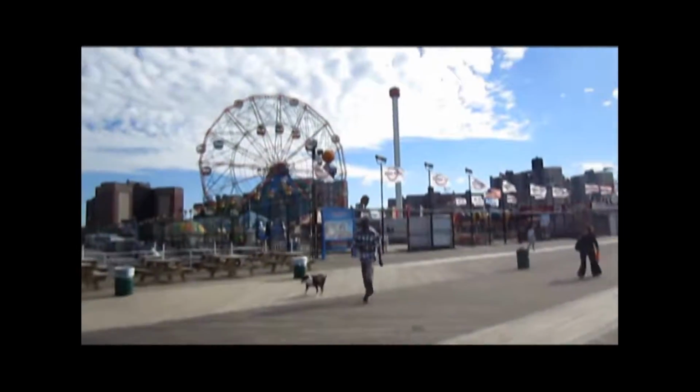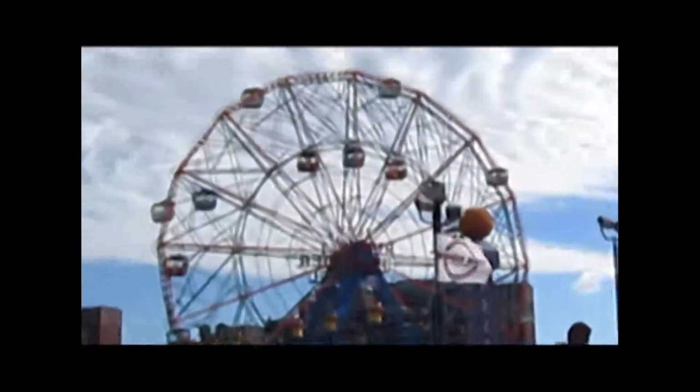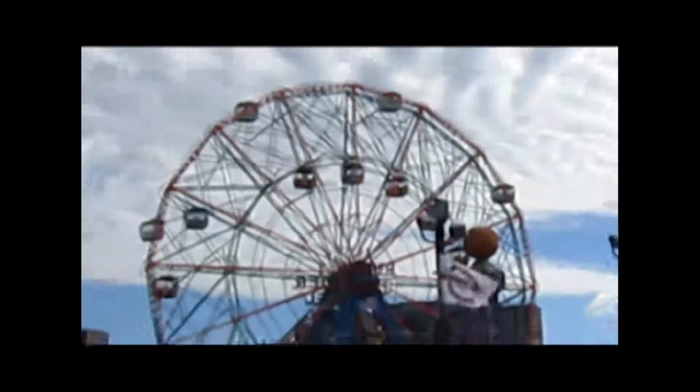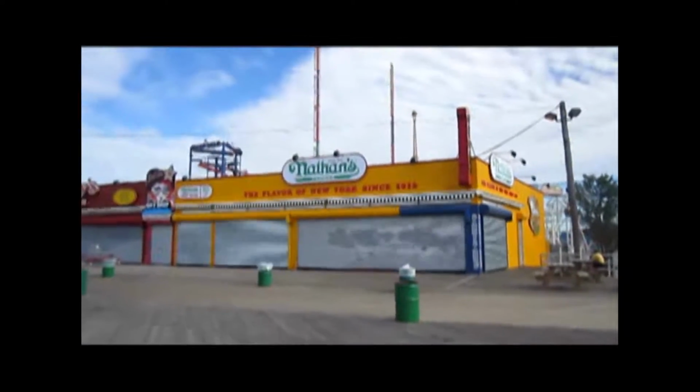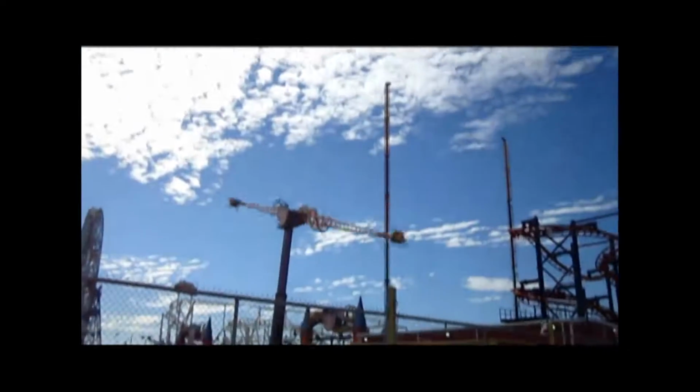As I discovered on the morning of Day 3, the amusements are at the opposite end of the Coney Island boardwalk. Nathan's and most of the rides were not yet open. One ride was operating, but I wouldn't want to try this ride.